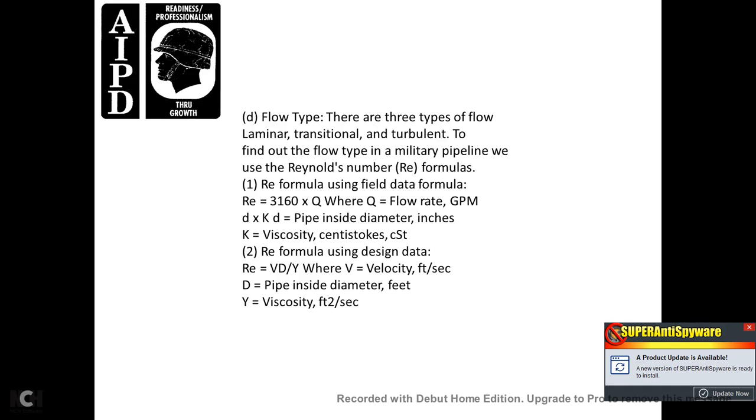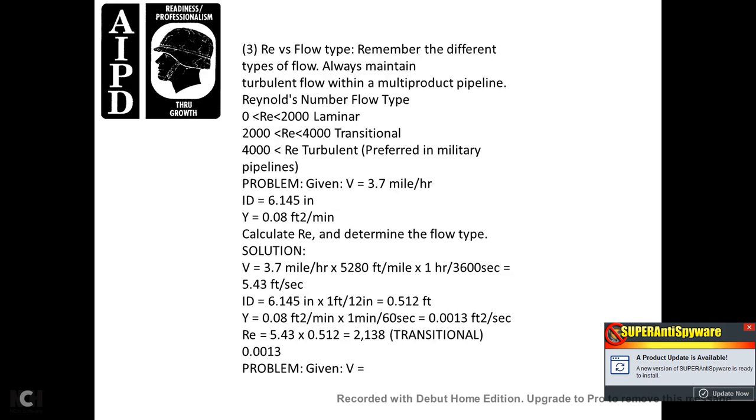Reynolds number, the formula, the reformula using the data formula, the reformula of 3160, and for the flow rate, where the flow rate equals the flow rate in gallons per minute, the distance times the K, velocity in centistokes times the diameter in inches. The K is velocity of centistokes, CST, to the reformula using design of the velocity times the diameter times the velocity in seconds, where the velocity is in feet per second, the diameter is the inside diameter in feet, and the velocity in feet per second.